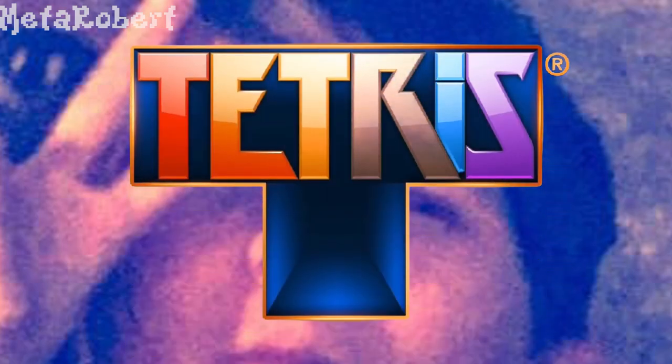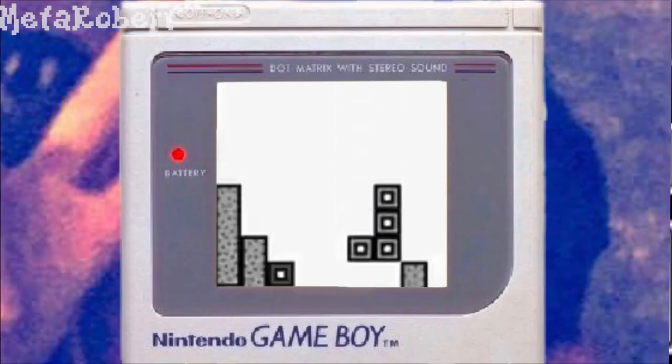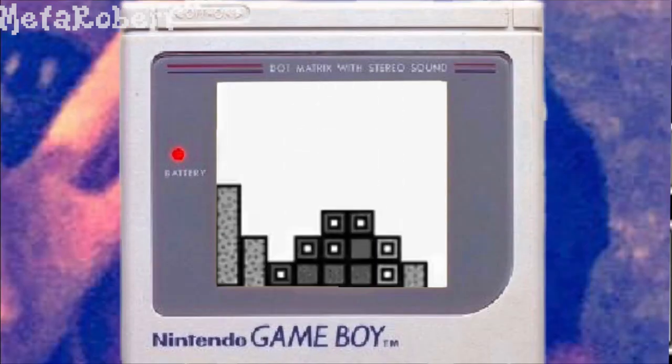1989. What a year that was. Especially for the game Tetris. When it got its original release on the Game Boy as a pack-in title for the handheld, not sure if you knew about this title cause it's only one of the best-selling games of all time.